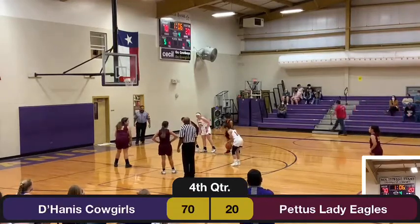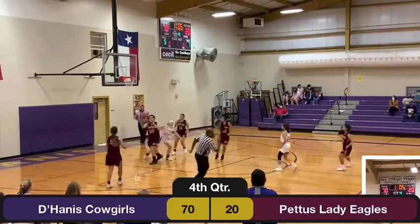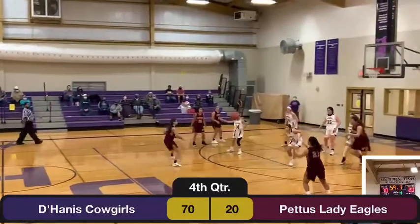Danny Davison with her second attempt. Ball is up and off the front of the rim. So Danny Davison will stay at 3 points for the night so far. 1 minute remaining.